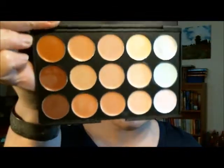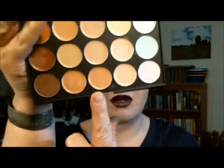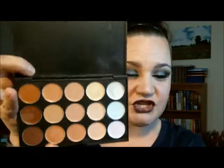Now this is a 15 shade concealer palette. This one is from Coastal Scents, and as you can see, the reason why I went for this one instead of the camouflage palette is because instead of just having the skin tone shades in there, this one has some of the correcting shades. It's got the highlighting, kind of that silvery one, the green, the pink, a bright yellow one, and then it's got all of these skin tone shades. So I think it's awesome.